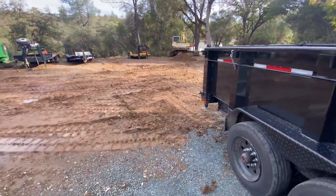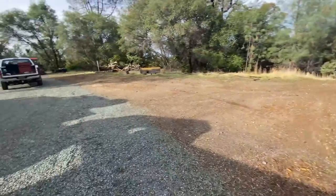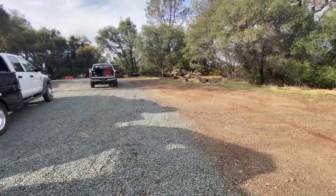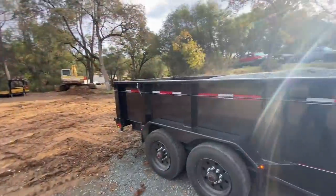I got 2 truck and transfers coming next week with better stuff for driving on. It's got more clay and dirt in it so that it'll pack and hold together rather than this stuff where it's just kind of rock. But the stuff that's on the ground is the same stuff that's in the truck. They're right down the road, so I'm gonna see if they'll dump this whole 17,000 pounds.